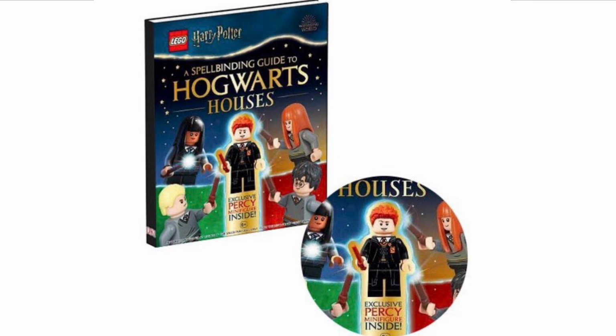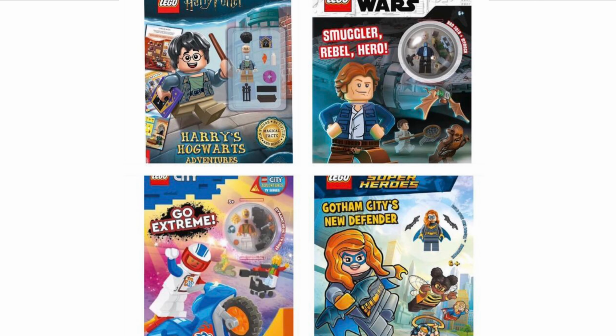It looks really, really good. And I'm really happy to have that. And then we also have a bunch of other Lego books as well that have been revealed. So we've got a Harry Potter one, a Star Wars one, a City one, as well as a DC one.